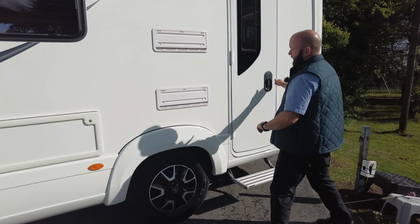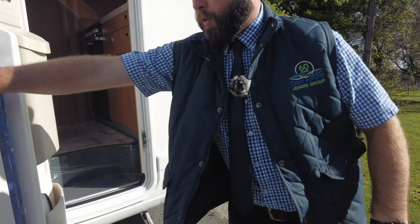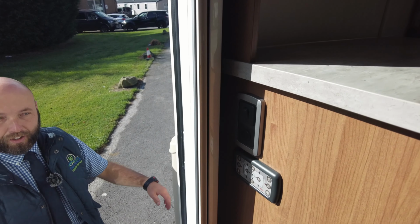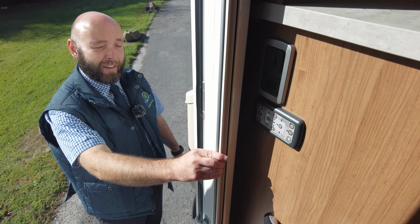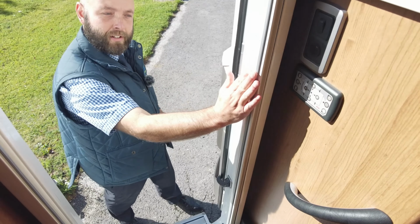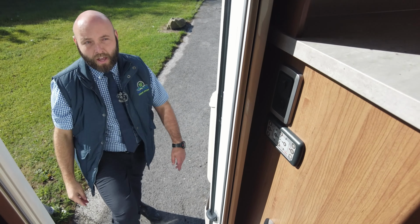All right, let's have a gander inside. After you, Wendy. Thank you. Now, some people may have noticed on the door you had your lovely Auto-Trail brolly. God, couldn't think then. Sun's out and I'm not thinking of brollies, that's why. And then you've also got your fly screen that comes across your habitation side.